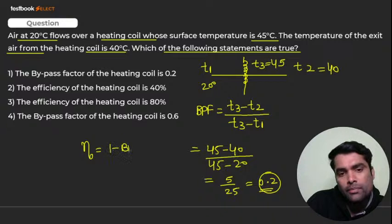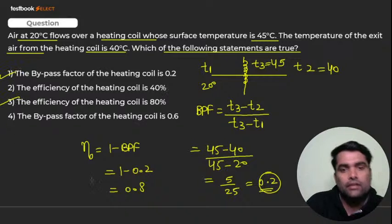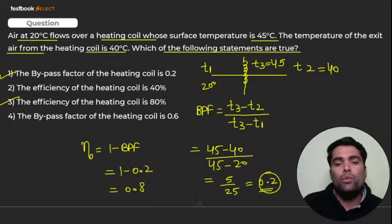1 minus BPF, that is bypass factor. So definitely it is going to be 1 minus 0.2, and we are getting 0.8. So the bypass factor of the coil is going to be 0.2, that's correct. Efficiency of the heating coil is going to be 80%. That's correct, right? So option number 1 and 3 is going to be correct.